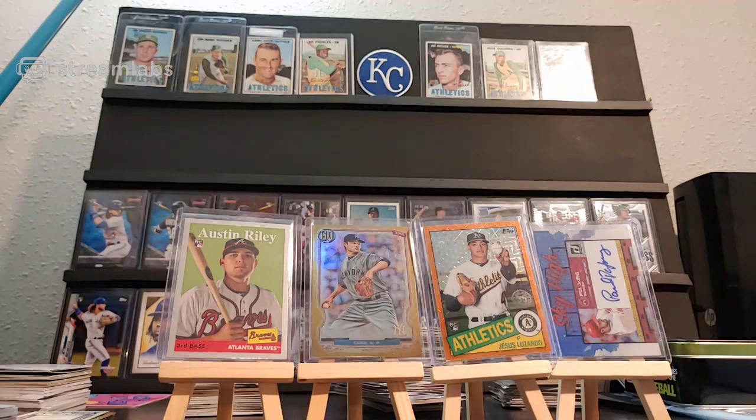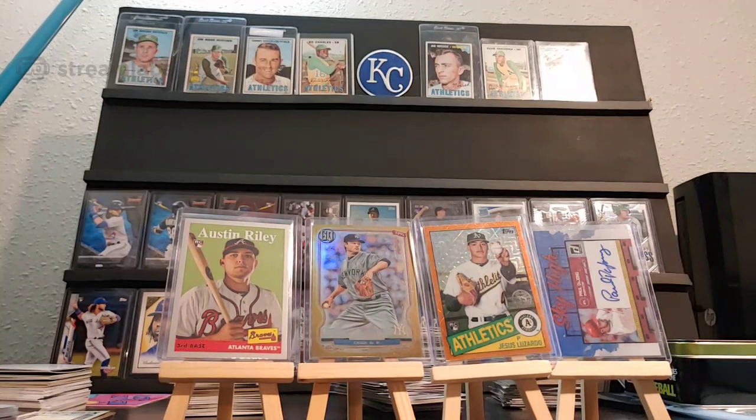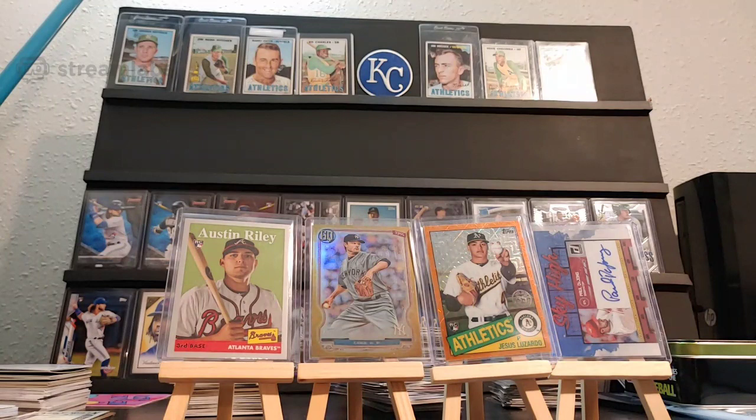None there. No, I'm not seeing any Schwarber. Got one more place to check. No more Schwarber.